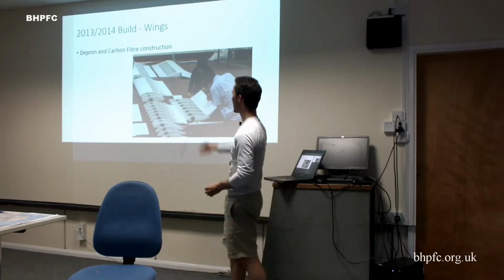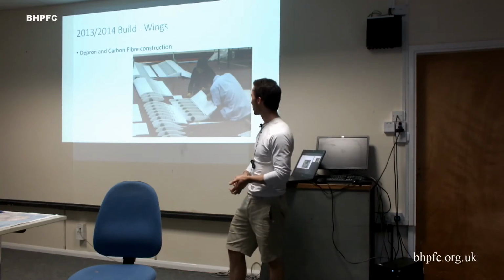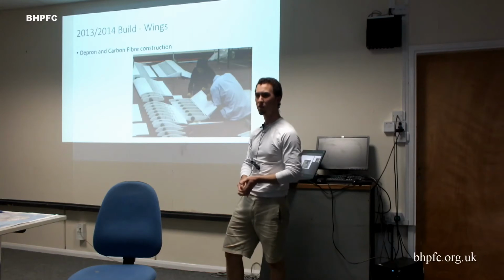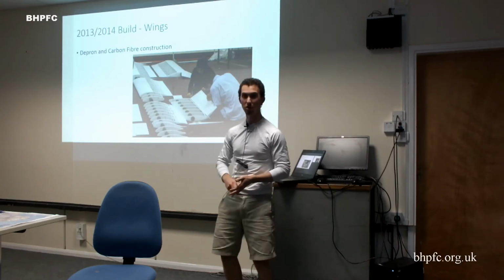The wing is all carbon fiber and Depron construction. Basically, it's quite simple. I think it's probably inspired by the fact that most of us are model plane builders, and we're very lazy. I like to make things very, very simple. So it's quite a simple wing, really.